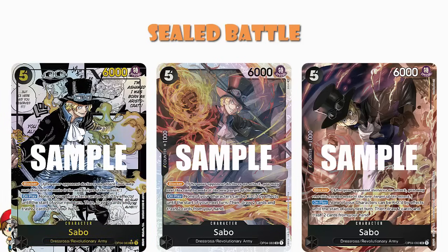As a side note, Japan obviously had the OP04 format and moved into OP05. We've had the OP04 format for a few weeks now. Sabo is one of the best cards in OP04. It's popping up in all sorts of black decks. It is popping up everywhere. This is a great card. And this is a beautiful version of it. And you can see you got Luffy and Ace kind of there in the artwork as well. Beautiful card. And it is only given to the winner. That's very, very cool. I love this card.